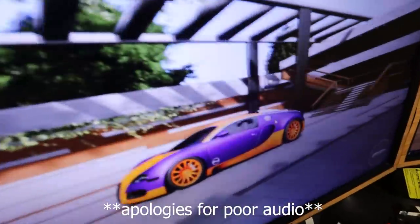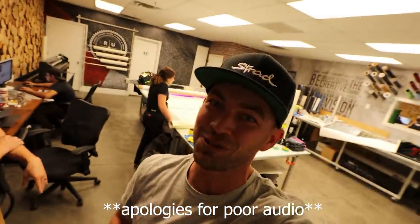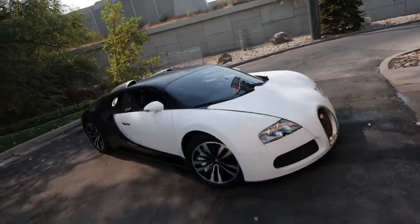Like the possibilities are endless. The Veyron, because of its design, just fits the two-tone so well. I like those orange wheels too. It could happen. The Anarchy wheels looked awesome, but these Sang Noir wheels just have more meat to them. It just fits the design of the car so much better. What do you guys think? It looks so sick. So good.